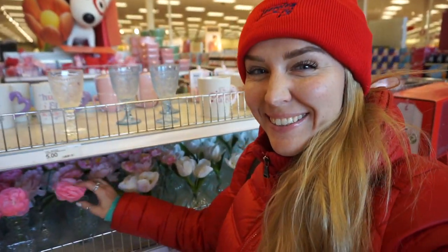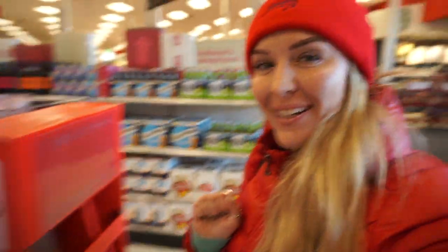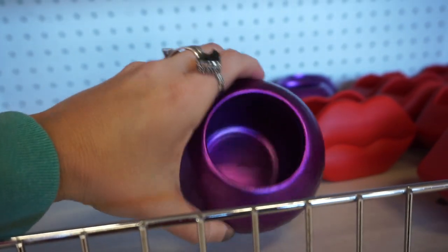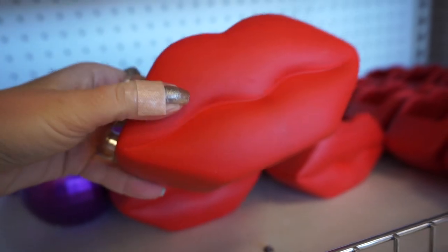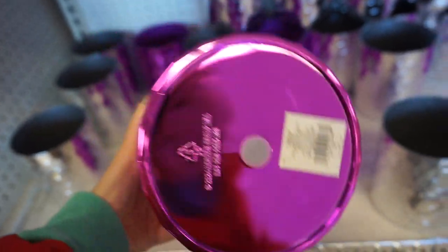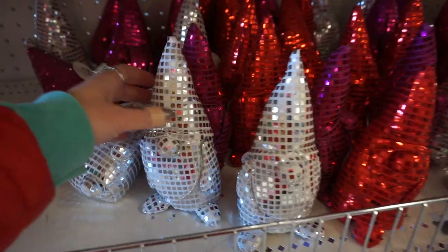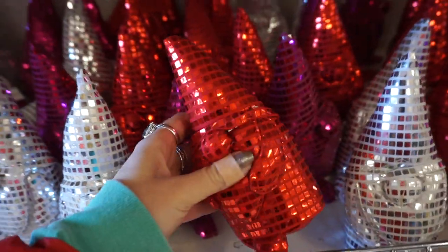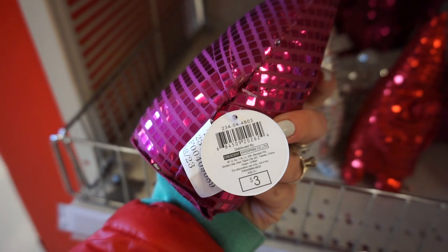I love all these cute pink and red decor items. Here's a large variety of mugs and glasses. Some cute flower decor. You can possibly put like pens and makeup brushes, maybe even napkins. And these are also perfect for makeup brushes or possibly utensils in the kitchen. I'm obsessed with these gnomes. So they have silver one, red, and pink. And they are $3 each.